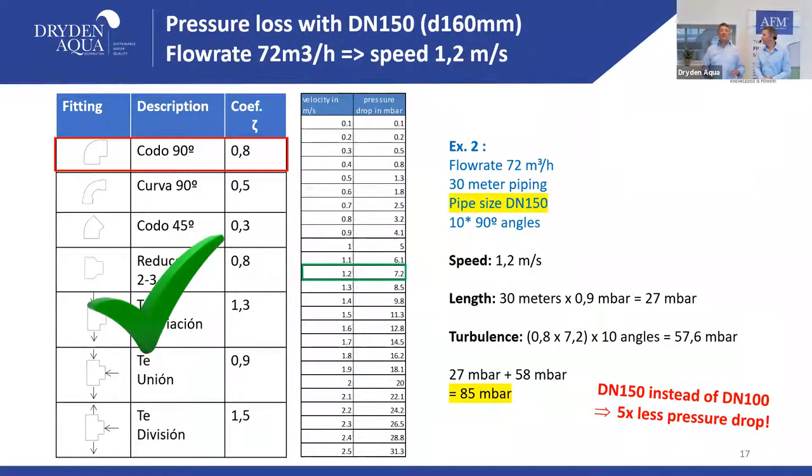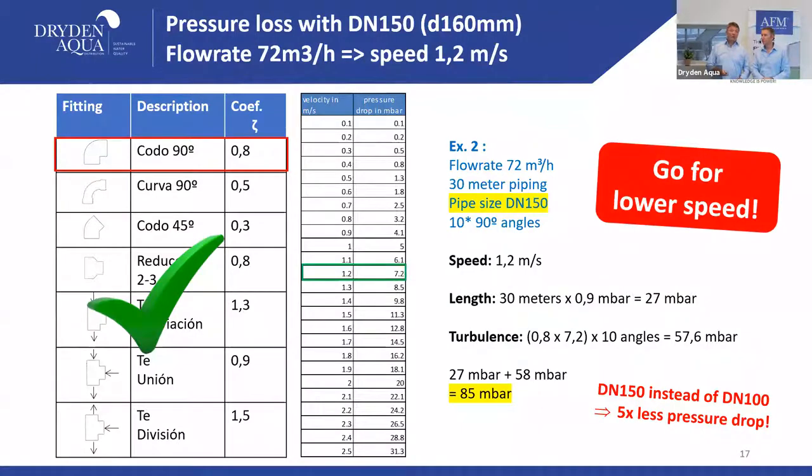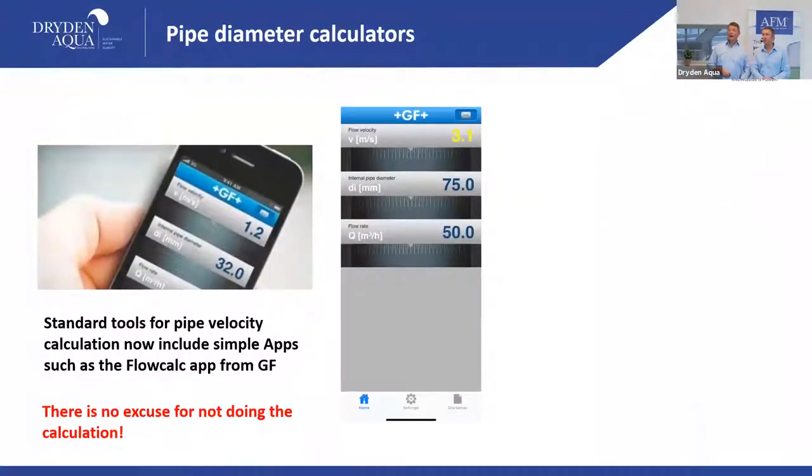Maybe you're a little bit more expensive, but explain that you do a great project for your customer and he will have a payback of 1 year. Sometimes two, but usually one. Go for a lower speed. And we will do another example, really, with figures to prove you the payback after this.